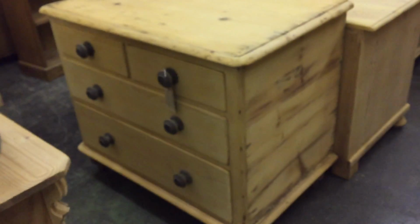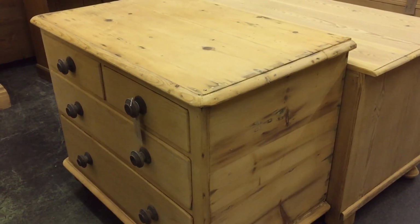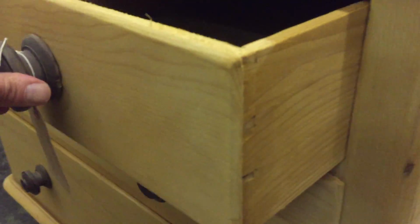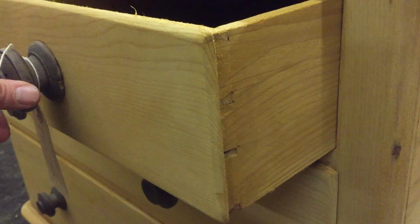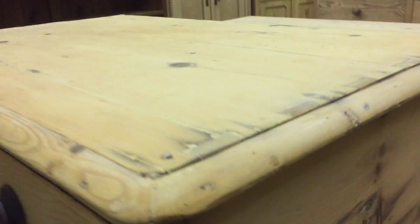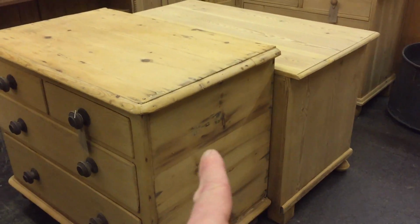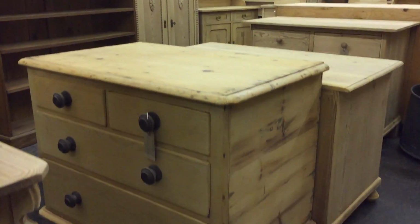Now this is a Victorian pine chest of drawers, but it's been made from an old box. Looking at the drawers, they've been made in the Victorian era. So the box was obviously a lot older than that, and they've made the chest of drawers from the box, so it's very interesting. You can see where the handles were. If I've got some old handles, I might put them back on the sides. That would be quite interesting, but you can let me know what you think.